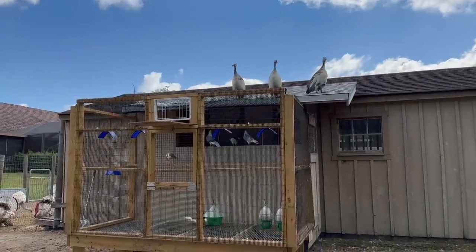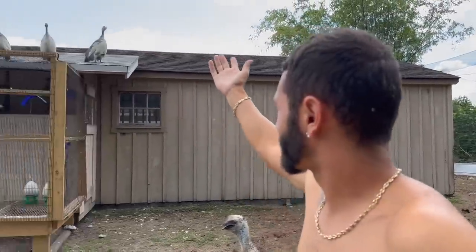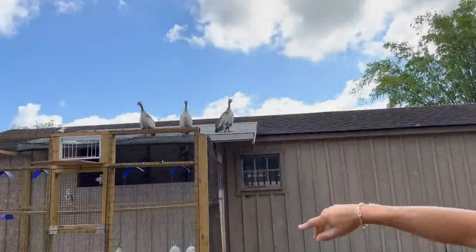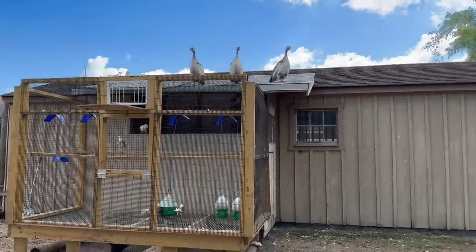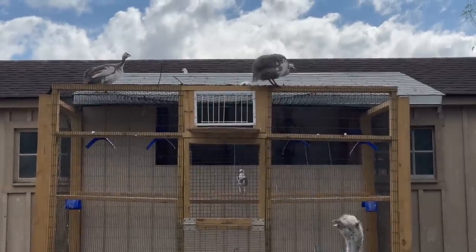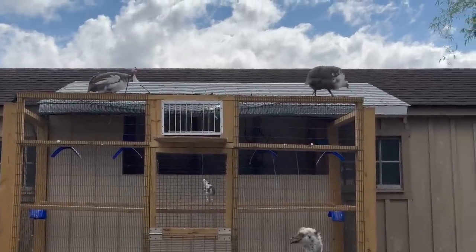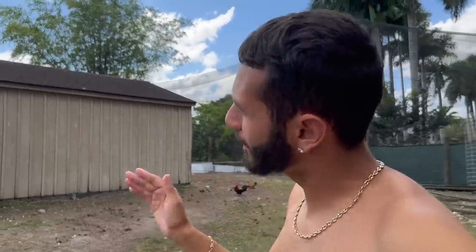All right, they need to stop. The guineas are just singing over here. They're just going. The male's the one to the left, two girls are to the right. You guys want guineas? That's what they do all day long. I don't know what's going on right now, but I think the guineas are trying to learn the trapdoor as well. And I guarantee I'm going to come here one day, and one of the guineas is going to be stuck inside of the pigeon loft.